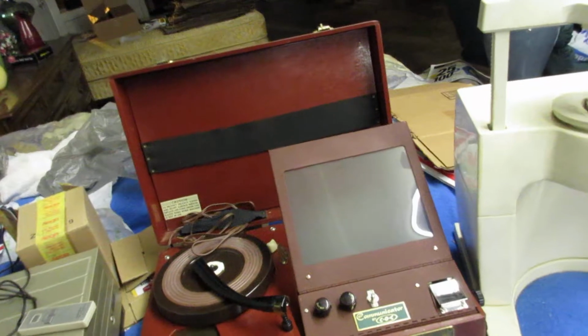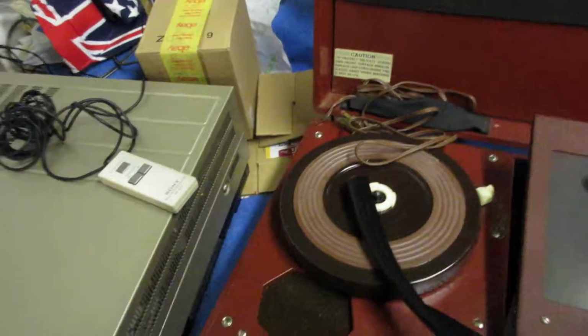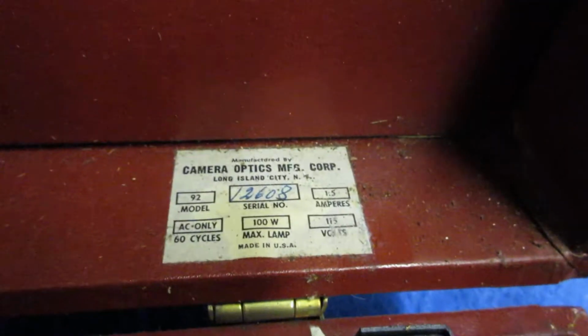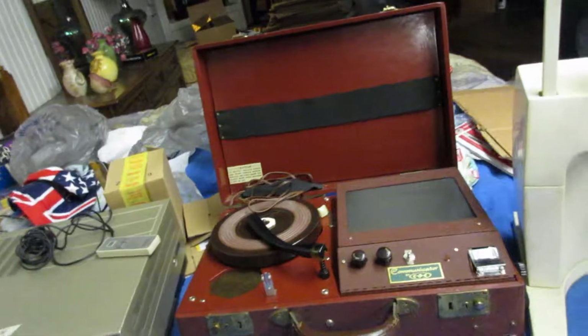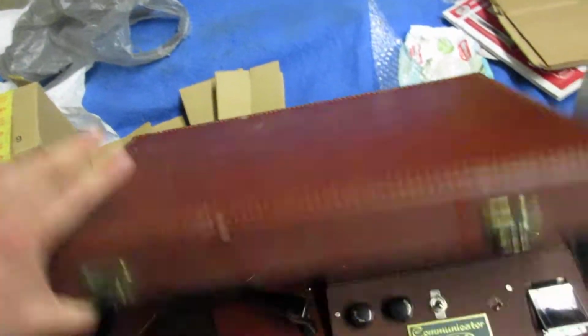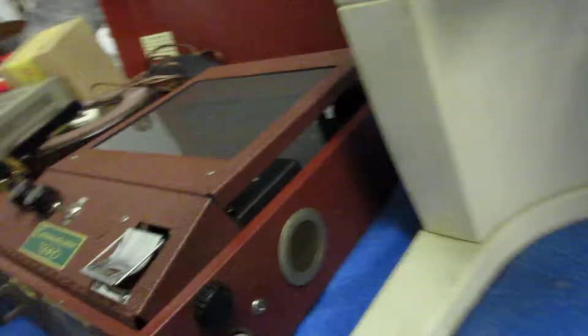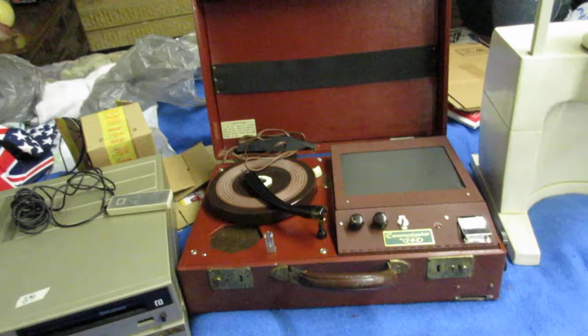The one listed on eBay, I don't remember if I said, they wanted $200 for. There's no comparable listings. This was made by Camera Optics Manufacturing Company, Corporation, I mean. It's a Model 92. Apparently it's called a communicator. But it plays records and film strips, and it was an interesting, different thing. Obviously, probably a 1950s or 1960s piece. You can see there's a little speaker there on the side and some sort of controllers. But it was just an interesting thing to pick up and take a chance on. So I'm hoping that maybe I'll get some money for that.